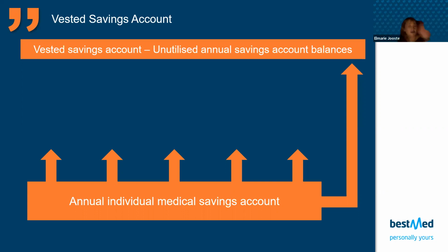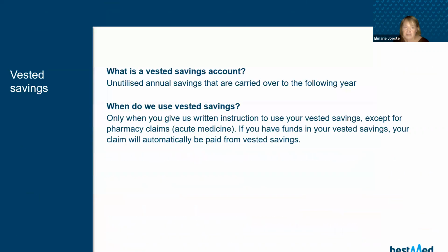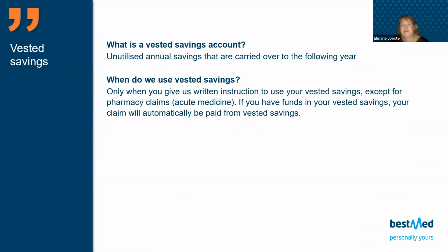And that money is yours. When you decide to leave Bestmed and join another scheme, that money will be transferred over to the new scheme's savings account. And if you pass away, that money will go into your estate. It belongs to you and your family. Okay. And that is what I've said. What is a vested savings account? It's unused annual savings that carry over.